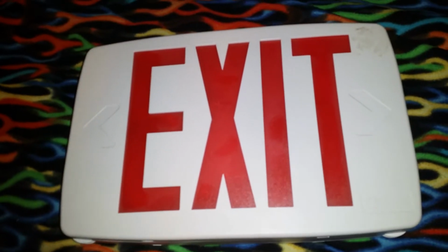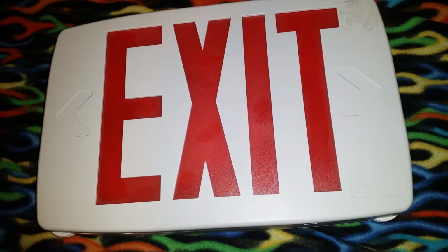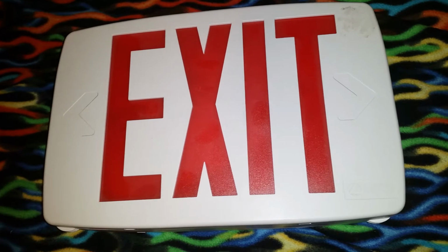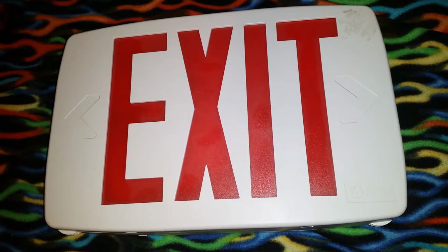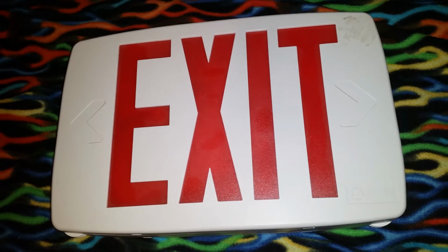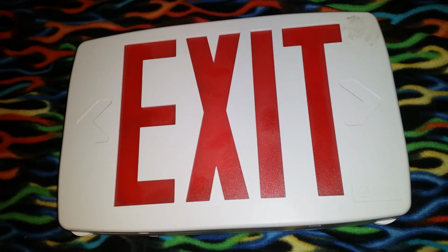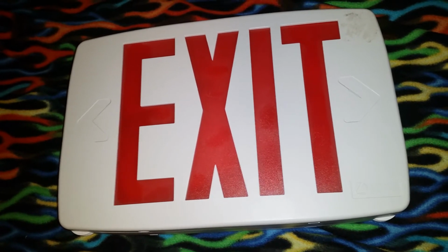So, anyways, just to let you know that this is not a toy. This is literally not a toy. This is made by Lithonia Lighting, which is the manufacturer that made one out of several of these devices, known as an exit sign, which is designed to denote the location of the closest exit door in case of fire or other emergency. Signs like these are also designed to be absolutely unmistakable and understandable to anyone.